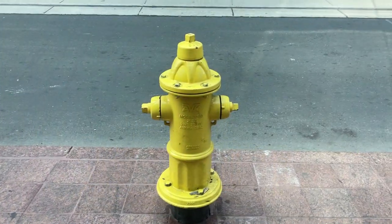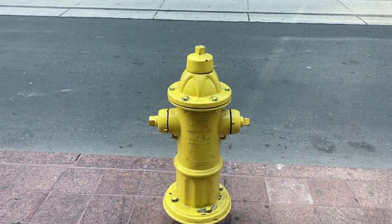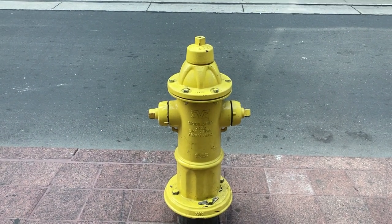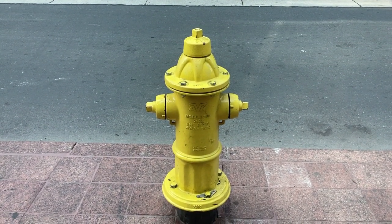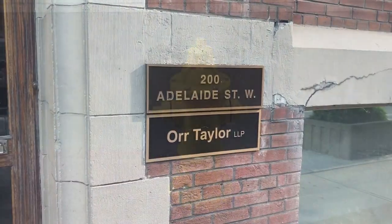Let's ask a local guide where we should go next. Hey local guide, where should I go next? If you go to 200 Adelaide Street, you should find an interesting old elevator with a swing door. All right, thank you local guide. I'm going there right now.